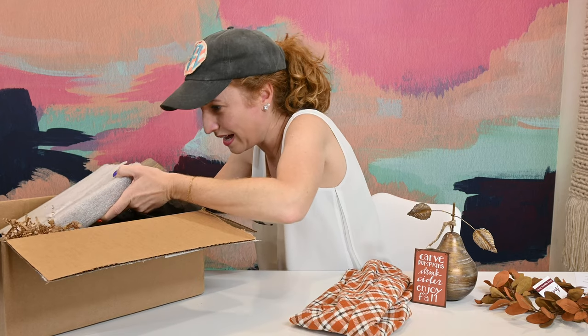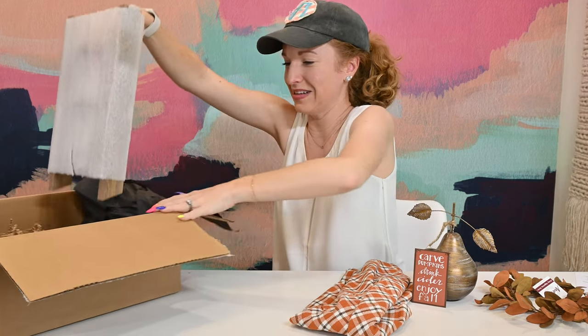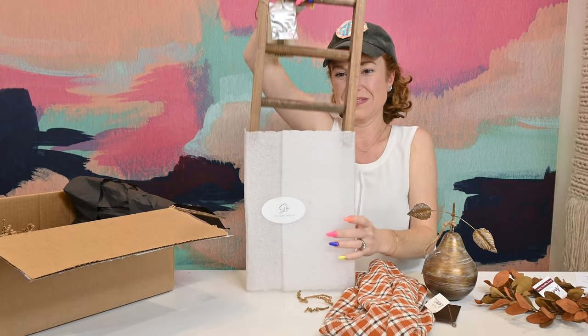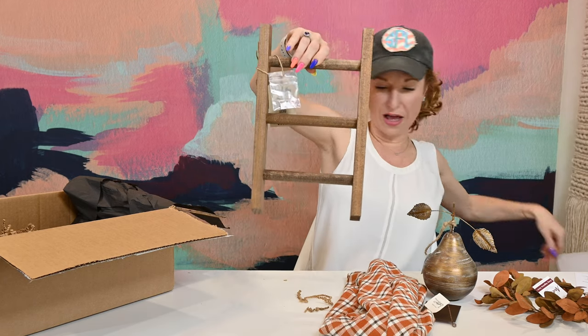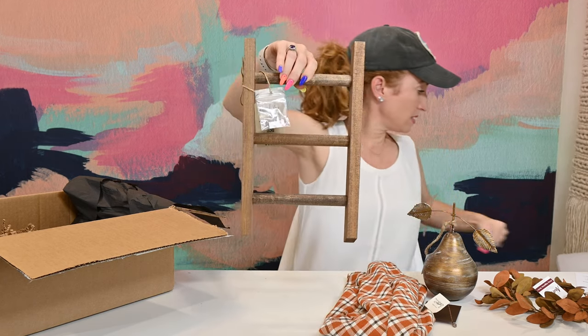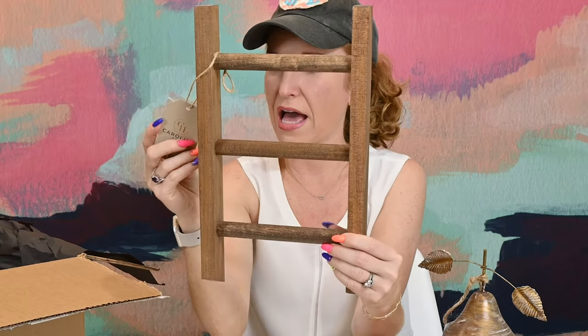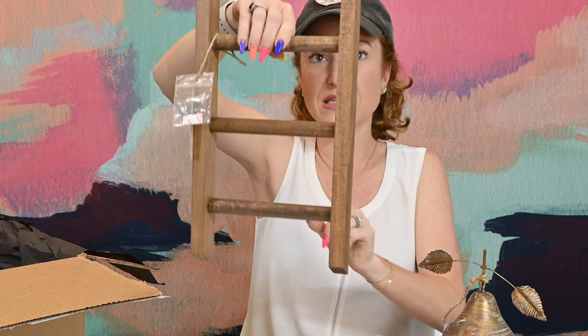Let's get this big guy. Oh, dang. Oh, some of y'all are going to immediately know what this is. Does this look a little bit familiar? We've gotten one of these in another box. So this is a hanging ladder. This one has little feet you can put on the bottom. And so this one is a little bit different.